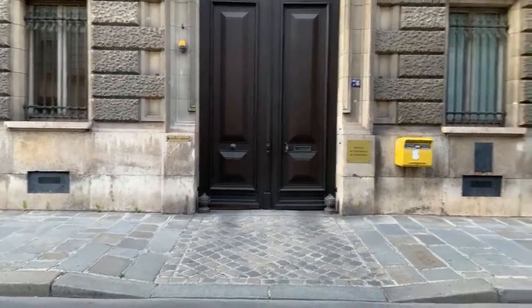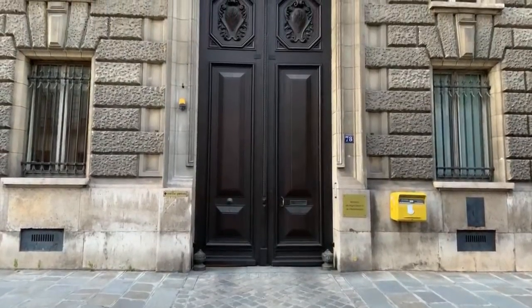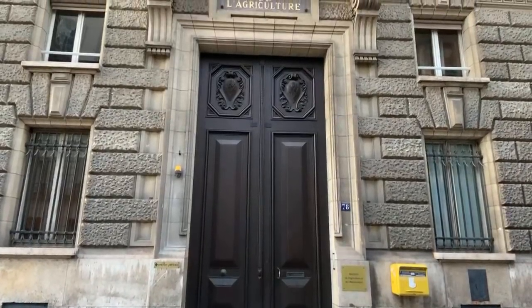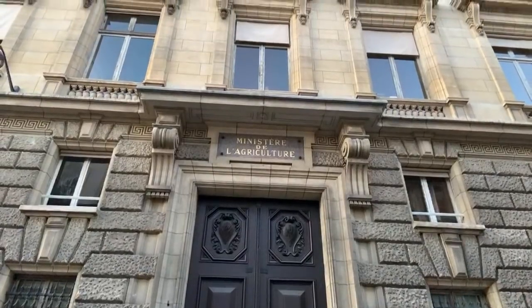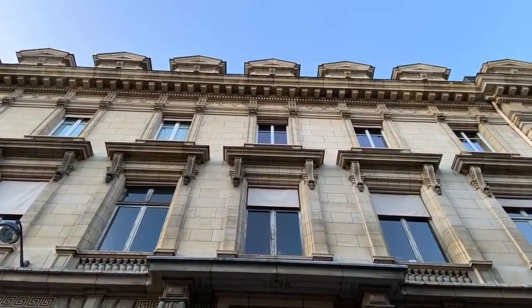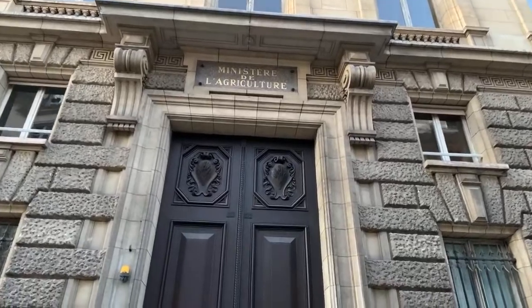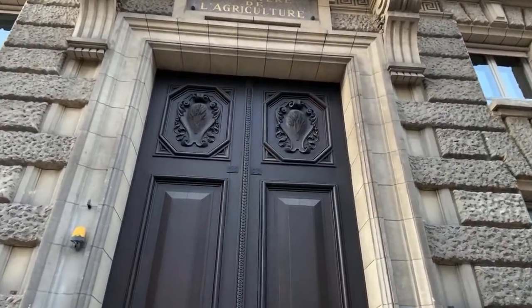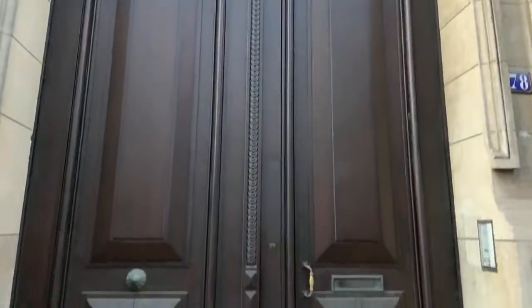Okay, let's start seeing some of these great doors that end the walk. This one is kind of what you'd think a ministry door would look like, isn't it? Kind of big and imposing. Ministry of Agriculture here. Very sort of proud building, isn't it? It feels like something from Harry Potter or something, doesn't it? It feels like big decisions get made behind these doors. People wearing big, expensive suits walk through them. Sort of this rich, I don't know, is it mahogany? What do I know?